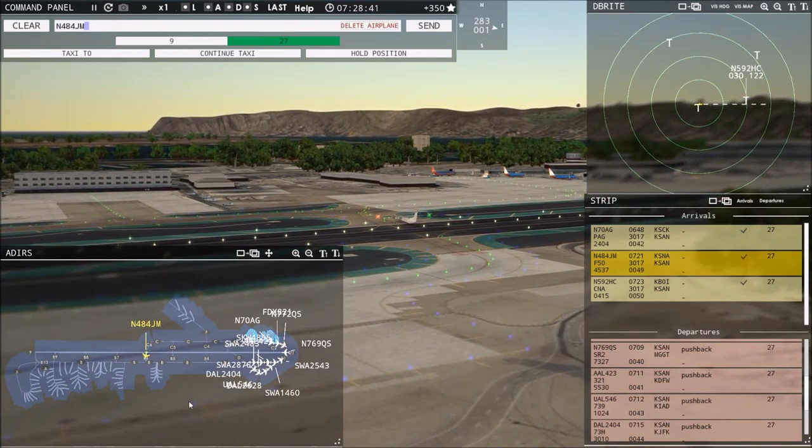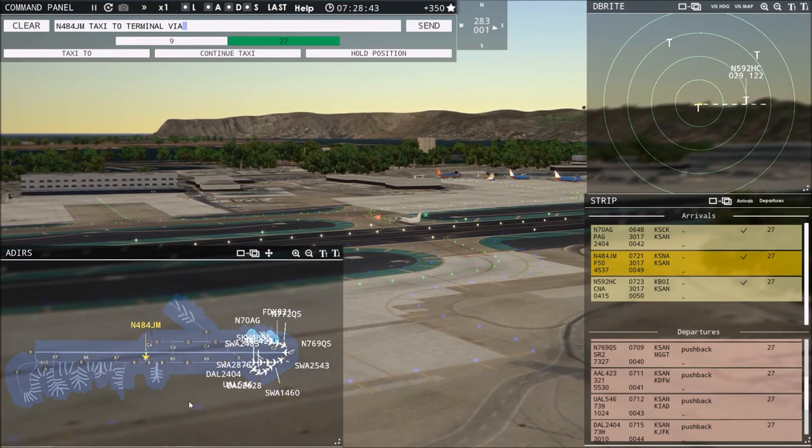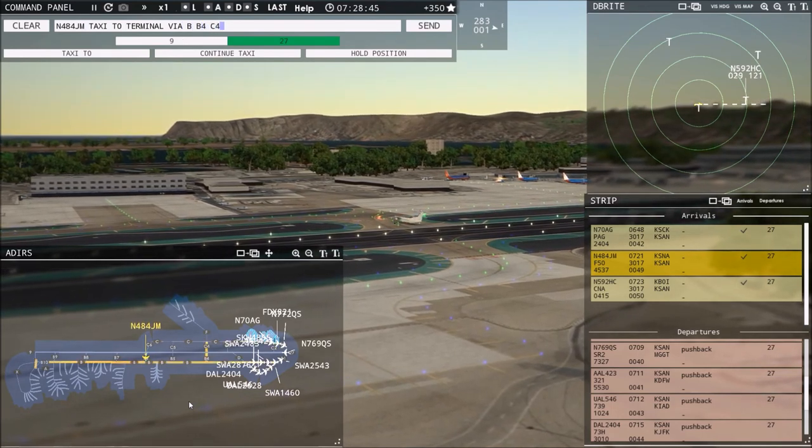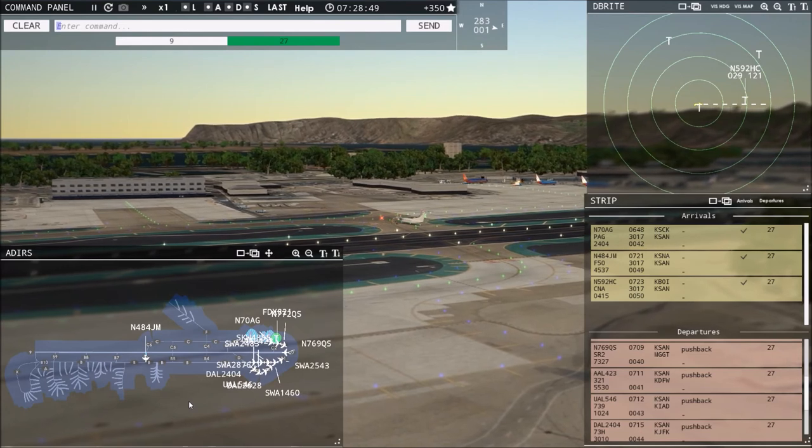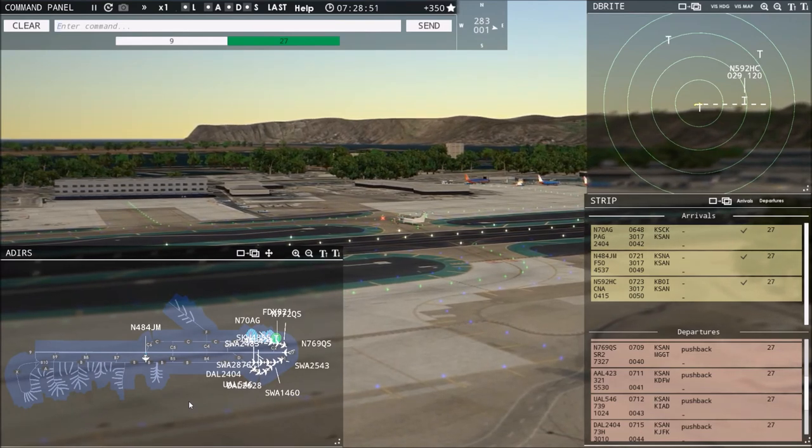484 Juliet Mike, taxi to terminal via Bravo, Bravo 4 Charlie 4 Charlie. Taxi to terminal via Bravo, Bravo 4 Charlie 4 Charlie, 484 Juliet Mike. And he stopped. So now watch. 484 Juliet Mike, continue taxi. Shoot. No. 484 Juliet Mike, continue taxi.